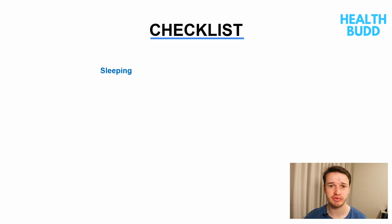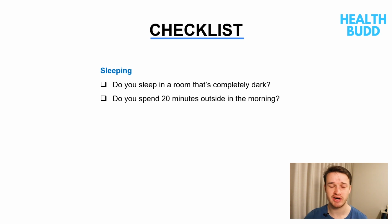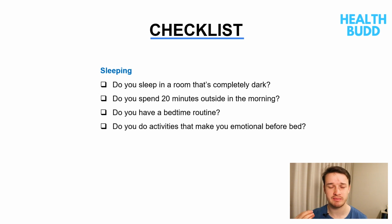So our checklist to improve our sleep: do you sleep in a room that's completely dark, that's a cool environment, that's going to help you reduce your body temperature and fall asleep. Next is trying to spend 20 minutes outside in the morning to get that sunlight to set our body clock later in the day to go to sleep. Next is having a bedtime routine. Having that routine will allow our body to fall asleep easier. Do you do activities that make you emotional before bed? We want to do relaxing activities that will help us fall asleep easier.